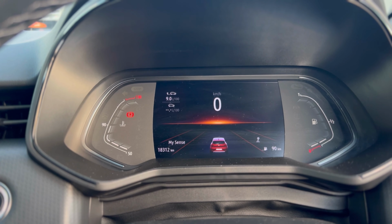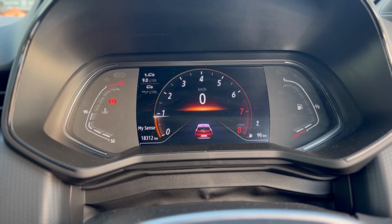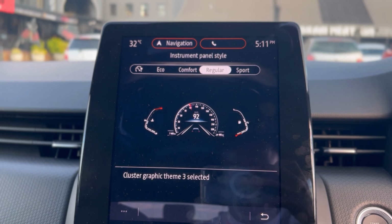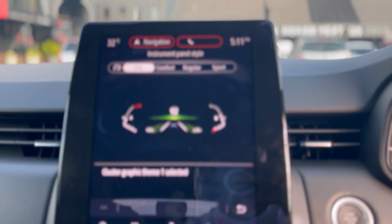Then we have the cluster setting, so you can choose between eco, comfort, regular, and sport. So that instrument panel, like the cluster, is basically what you see here. It basically changes what you see here, like the style, you understand? So yeah, that is that. And then there's also the menu. So there's also navigation, lane keep assist, radio, music, etc, right? So that is the infotainment screen, and that is the highlight of the vehicle for me.